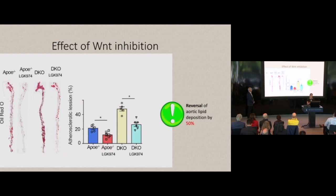And you may be wondering, why did we even attempt to use Wnt inhibitors in this model? And that was because when we were trying to understand the severity of the phenotype, we did ChIP-seq for GR and endothelial cells and demonstrated that in the absence of endothelial GR, Wnt signaling was highly upregulated. So basically, you can see with the addition of the Wnt inhibitor, the lipid deposition is decreased by about 50%.